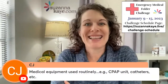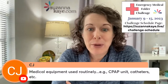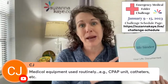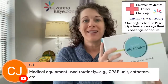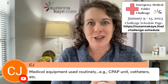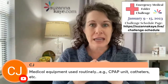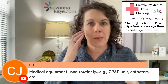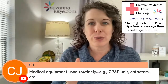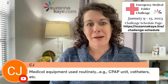Okay, CJ said that some of the information that she would include in the emergency medical folder would be medical equipment used routinely. For example, a CPAP unit, catheters, etc. That's great. That's really good. I know that we have that in the Spark Life Binder medical section, which has all of the non-emergency medical information about people and your medical history. All of that's in the medical section there. But yes, if you do have somebody with special needs who would need to have their CPAP, would need to have any type of catheter, feeding tubes, anything like that, that's very unique, definitely use that special notes section and include that because it's important for first responders and hospital staff to know what types of assisted devices you have. So I love that, CJ.